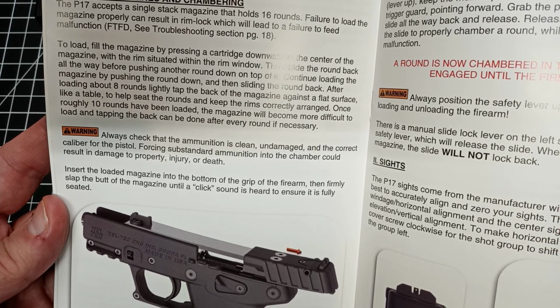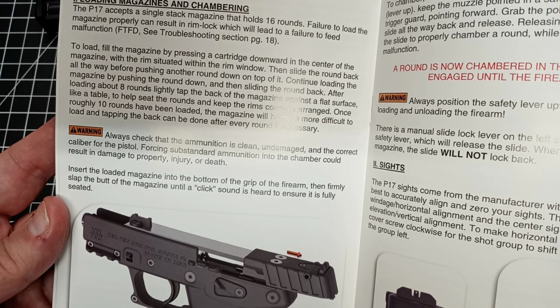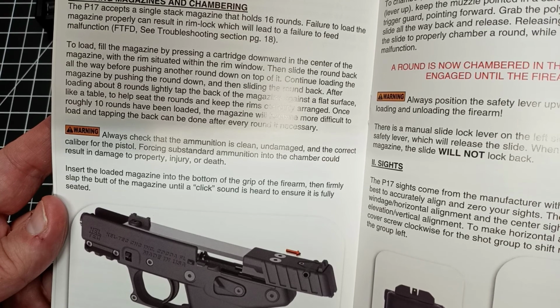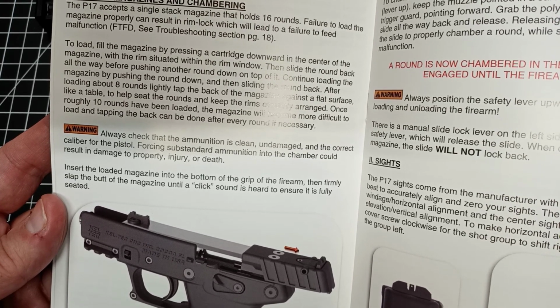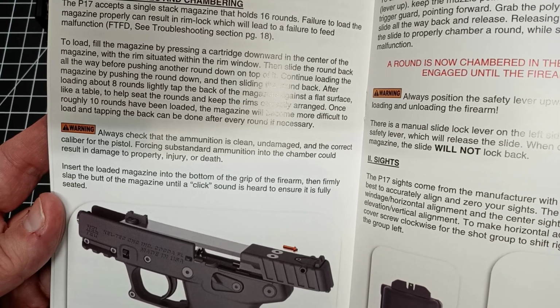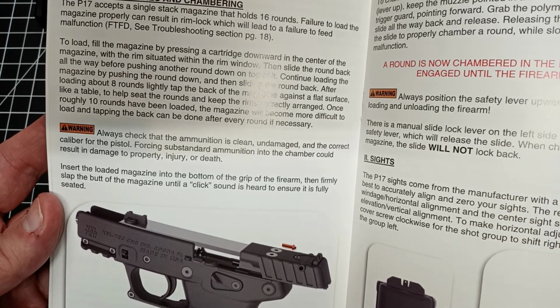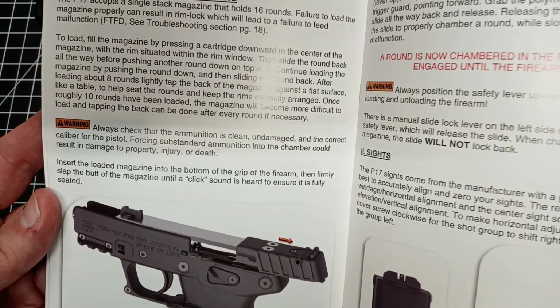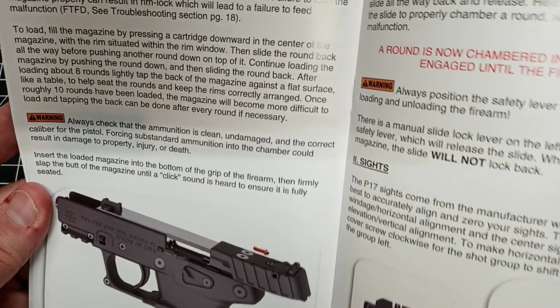After loading about 8 rounds, lightly tap the back of the magazine against a flat surface, like a table, to help seat the rounds and keep the rims correctly arranged. Once 10 rounds have been loaded, the magazine will become more difficult to load, and tapping the back can be done after every round if necessary. Yeah, it is a bit of a pain to load after about 10 or 11 rounds. I mean, it's doable, but you notice the pressure building up quite a bit.